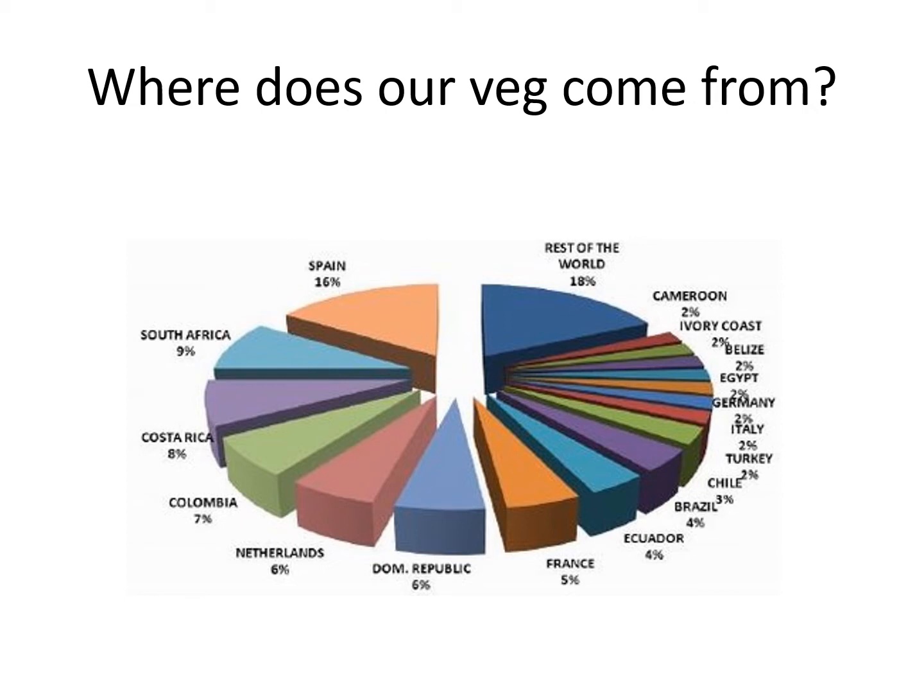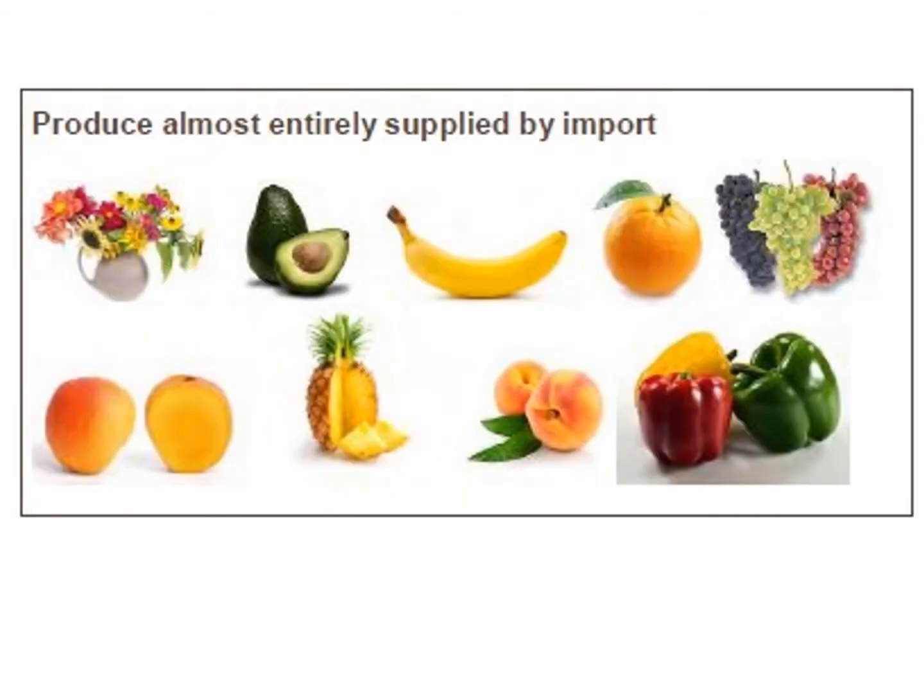Colombia, South America again. Netherlands, that's Europe. Dominican Republic, South America again. France, that's Europe. Ecuador, that's South America. Brazil, South America. Chile, South America. Turkey, Italy, Germany, they're the EU. So our veg is coming from European Union countries, but actually quite a lot of it's coming from much further than that, from around the world.